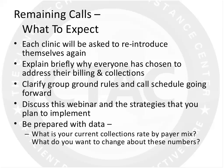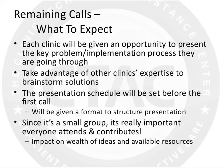The remainder of the calls will be in a format that all of you who attended the face-to-face should be familiar with, in terms of the role play we did, where each clinic in the cohort will be given an opportunity to present the key problem or implementation process they're going through, take advantage of the other clinics' expertise for brainstorming solutions, and really use that as a sounding board for all the different changes that you're hoping to plan. We're going to set the presentation schedule randomly, and you'll find that out before the first call.